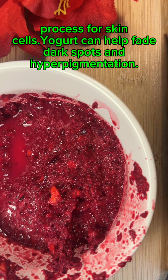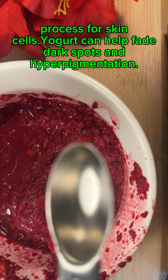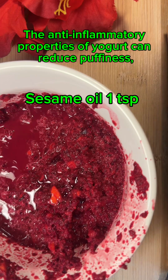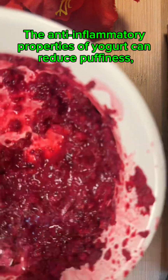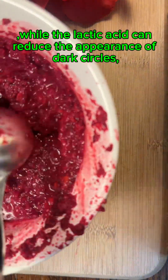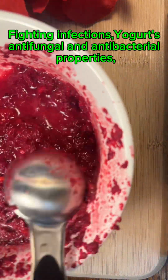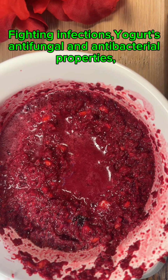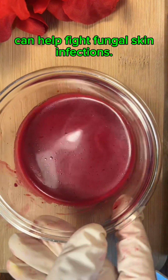Yogurt can help fade dark spots and hyperpigmentation. The anti-inflammatory properties of yogurt can reduce puffiness, while the lactic acid can reduce the appearance of dark circles. Fighting infections: yogurt's antifungal and antibacterial properties can help fight fungal skin infections.